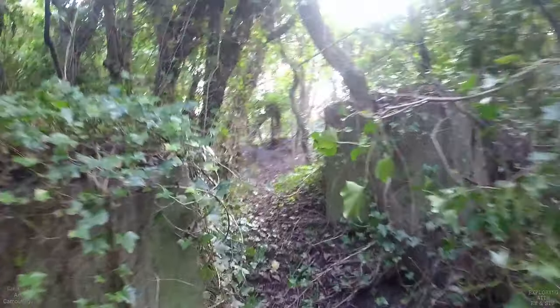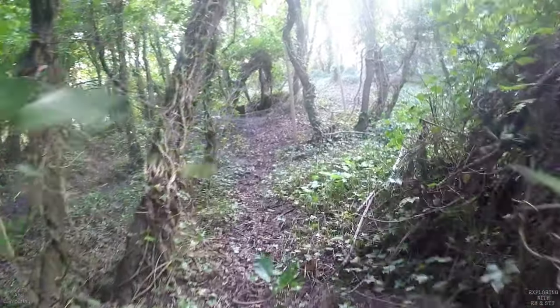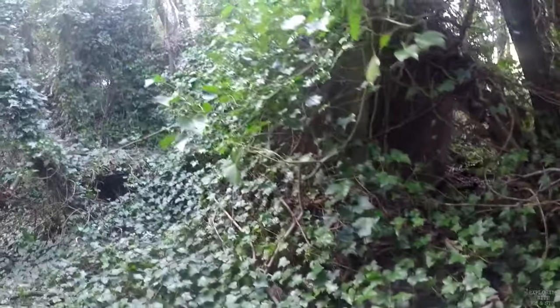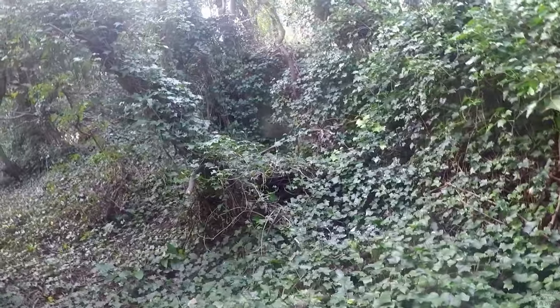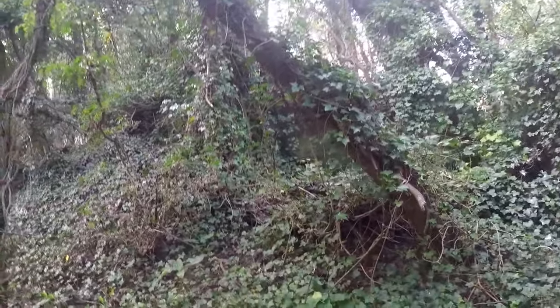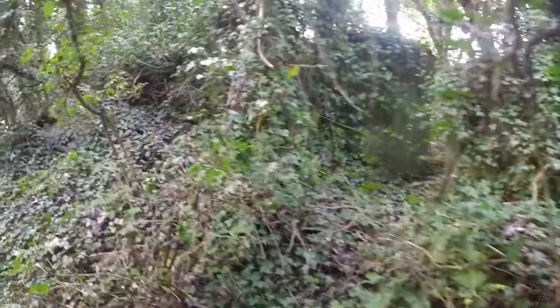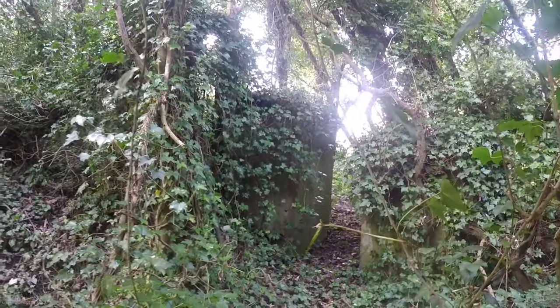Just goes to show how much of a defensive area this was. Basically, the Germans landing on the beaches here. Yeah, they've done a really good job. You can see them running all the way up here. Covered in ivy, loads of ivy. So that's quite interesting, isn't it? Yeah, it looks like it stops there. There's a really big anti-tank block just there. It's huge. That is really big.